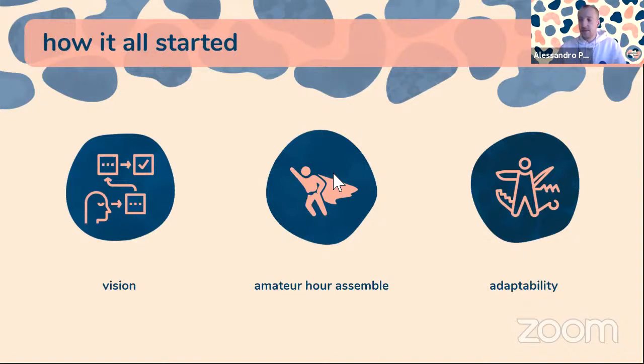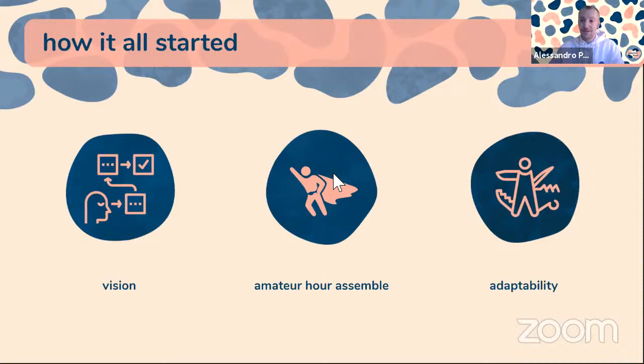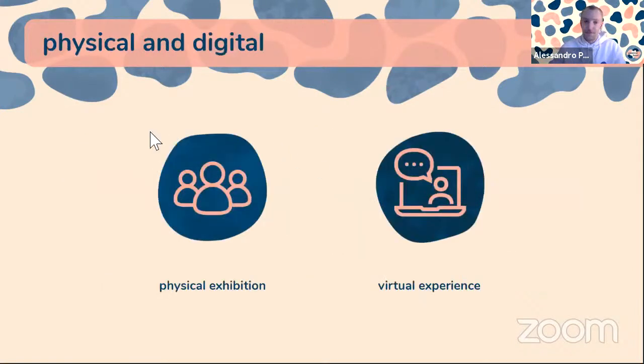And really adaptability was a huge thing for us. We had to quickly change because we originally wanted a big, large scale in-person event that we then realized we had to switch to be accommodating to people who couldn't see it and really accommodate, you know, that big nasty coronavirus pandemic. So we still focused a lot on the physical space. We made it a point to really still have an interesting physical event that you could go see, but we really wanted to also focus on the digital experience.